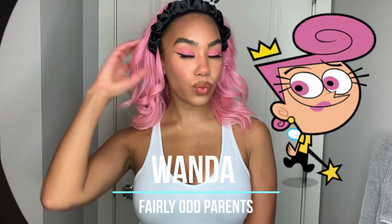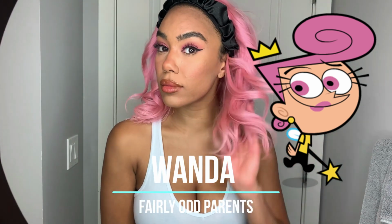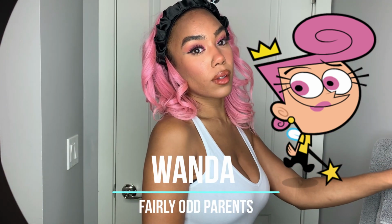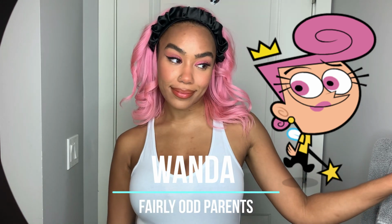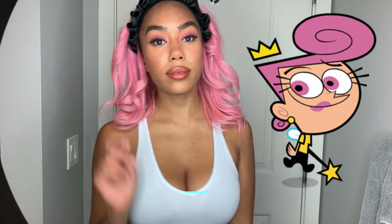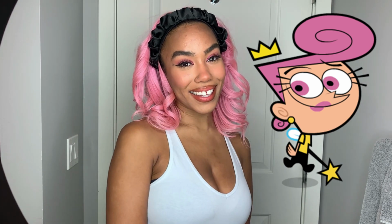So my first idea is to be Wanda from Fairly Odd Parents. This would definitely work best if you have somebody who can dress up as Cosmo and do green hair. I think that would be super cute. I actually didn't have a yellow shirt, but if you have a yellow shirt, that would make the perfect outfit to go with this costume, and it's super easy. You can just kind of throw it together.